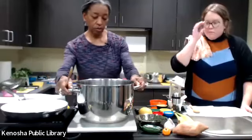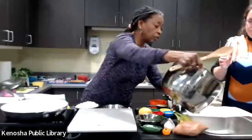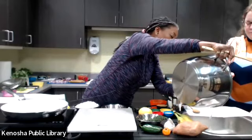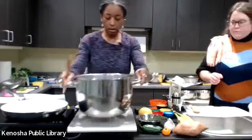Actually, you know what I am going to do? I'm going to pour out. We have some water in here, but I don't really need water to simmer a saute like that.